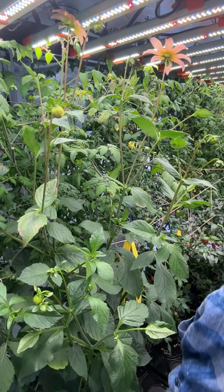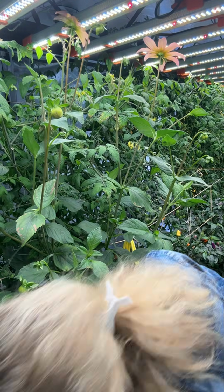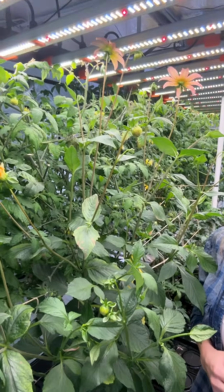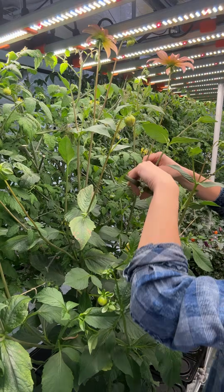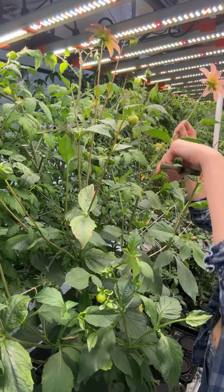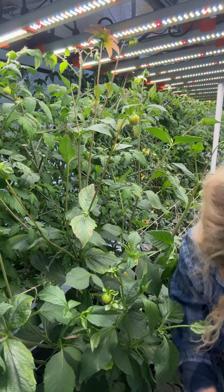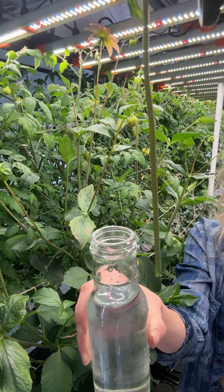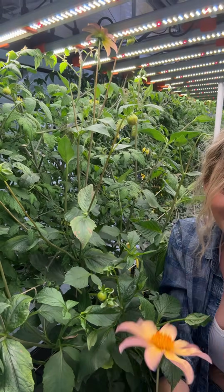All right, where are my scissors? All right, so I've got a bunch of them here. Number one, we got a few of them.